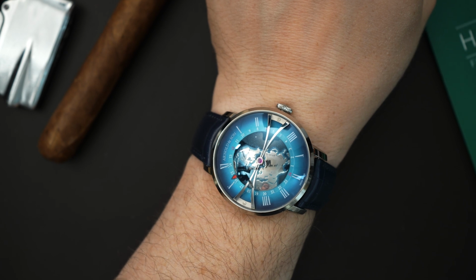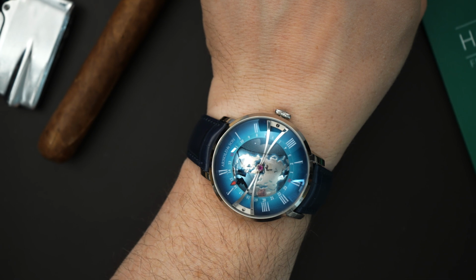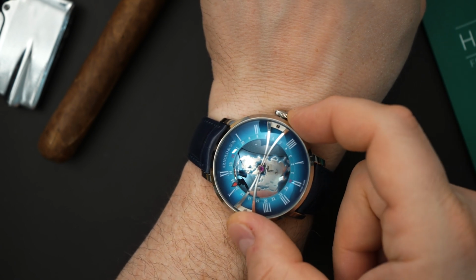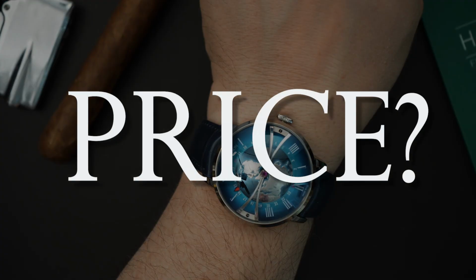Yes, it does wear like a 44 millimeter watch, maybe even a 45 millimeter watch. It looks big because obviously you have a very thin bezel on here. There's a lot of dial real estate, so it does wear large.